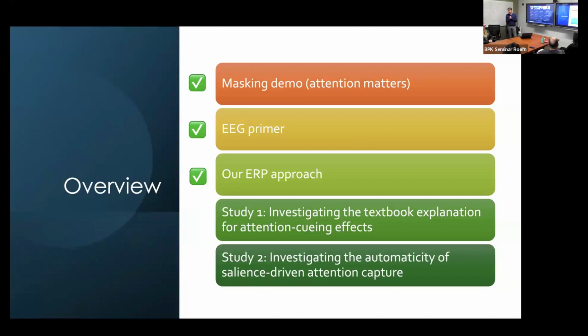Okay, so now I'm going to take you through a couple of studies. We use all of these things. I'm not going to talk, I don't think, about the distractor positivity, but we will focus on some N2PCs. I should say that when people do attention cueing studies, the demo involved cueing, where we use that red X to get our attention to a location in advance. So we'll call that attention cueing.